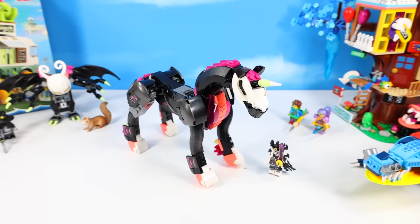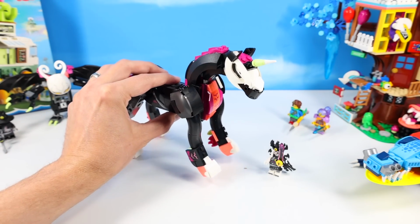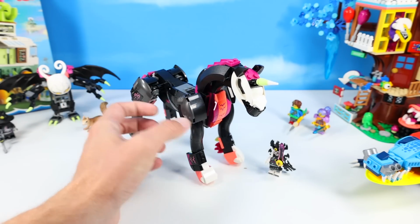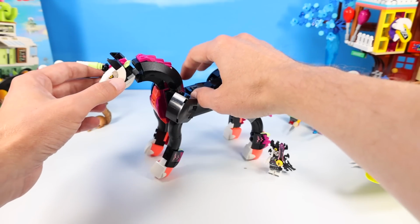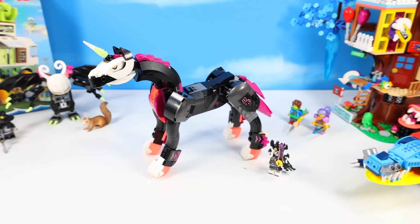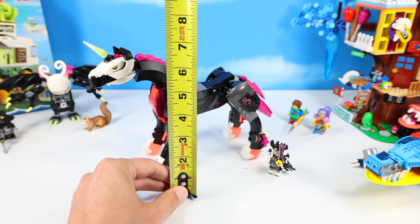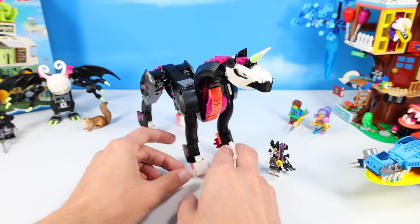And it's our Nightmare Horsey constructed! How fun! I don't believe I've ever really constructed a full Lego horse. Maybe Lance's Mecha Steed would be the closest, but this is more horse-like, with a full body build instead of mechanical. Pretty good scale size. We're about 8 inches long by about 7 inches tall, and overall horsey proportioned pretty well.